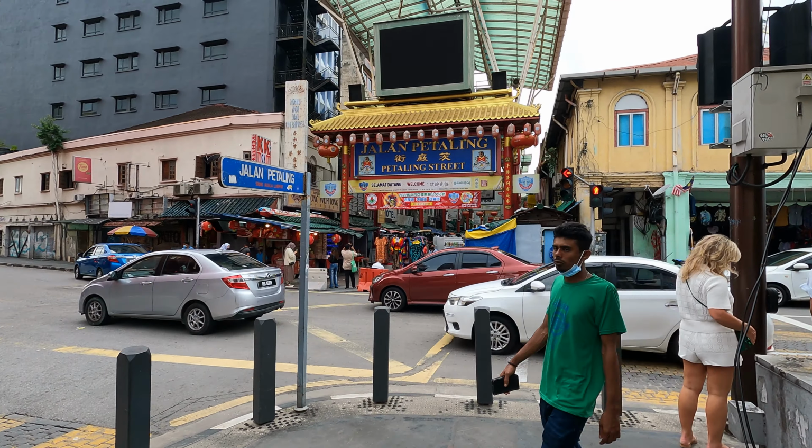Bob Marley wouldn't do well here. I think he'd be put in jail pretty quickly. The laws in Malaysia are not friendly towards people who smoke certain things. It is what it is, but okay.